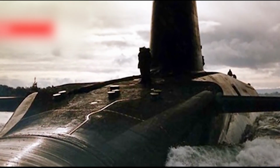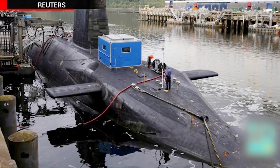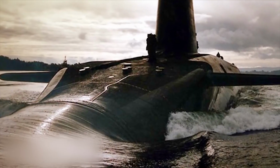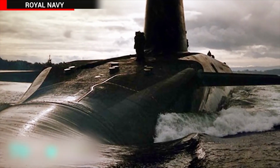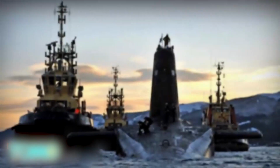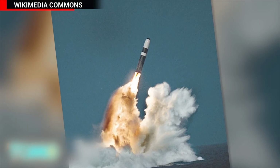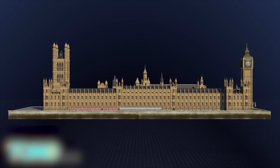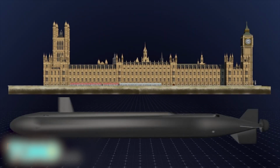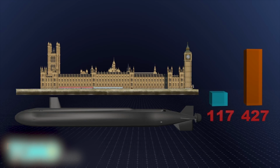The UK votes to replace Trident nuclear subs. For a small island nation, the United Kingdom holds what some consider an outsized role in global affairs. This is largely due to the country's nuclear strike capabilities, something that British politicians this week voted overwhelmingly to continue. On Monday, July 18th, the British Parliament voted 427 to 117 to renew the UK's fleet of Trident submarines, the country's sole nuclear weapons system.